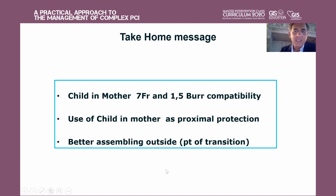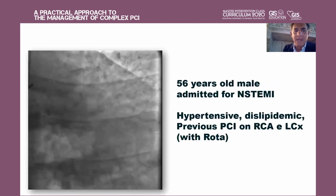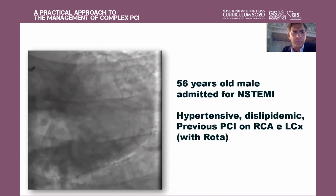But sometimes you are not able to do that because you need to push your guide extension with distal anchoring, and you can put the Burr when the guide extension is in place in the artery. I published the first in man guide extension assisted rotational atherectomy with 2 wire, and this is the case of, I think, 2-3 years ago.